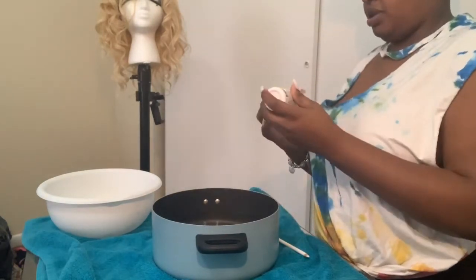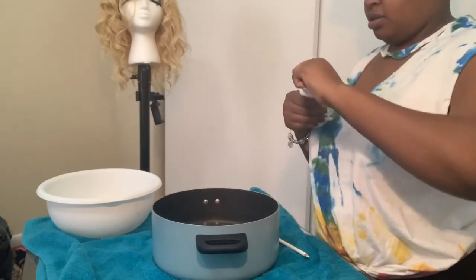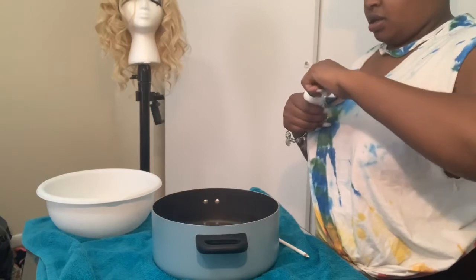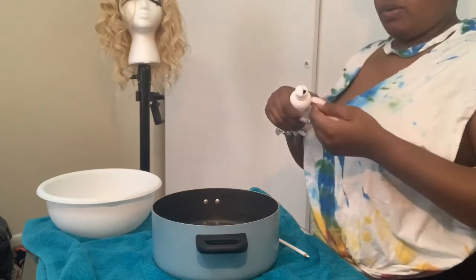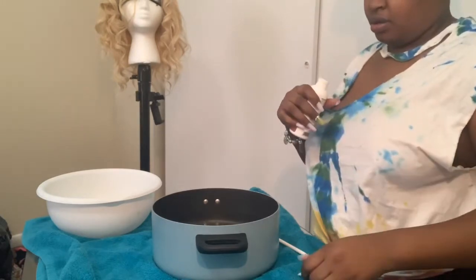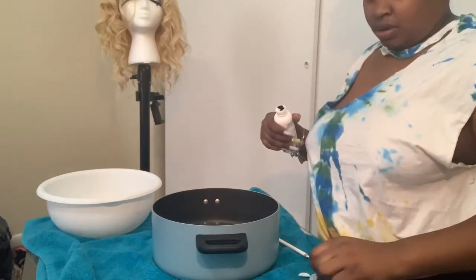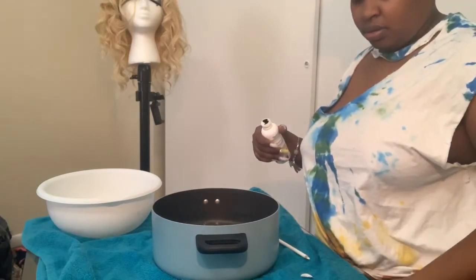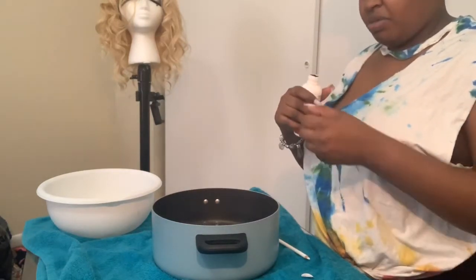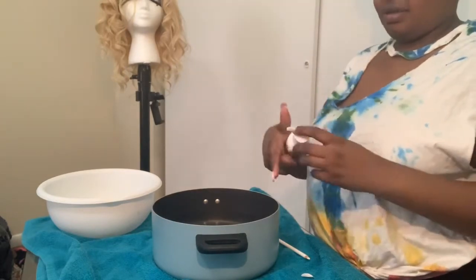I think it's not open. What if I just poured it? Nope, it ain't open yet. And this color right here is more dark, so I'm kind of scared about this. Don't mess with my nails now. I'm scared.